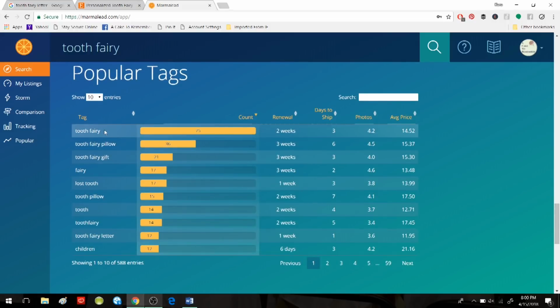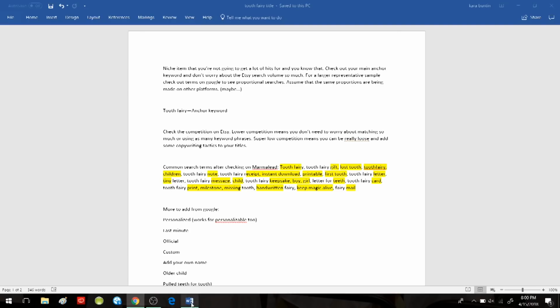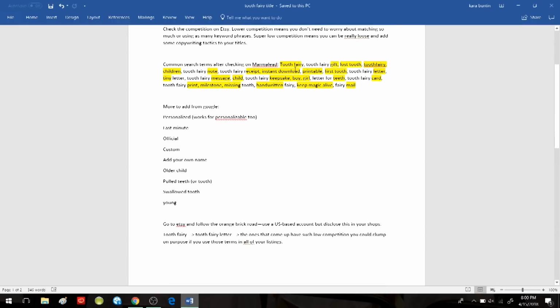Either way, just go down here and write down every single thing that could fit your item. Go through six, seven, or eight pages, however many you need. And I made a list here. These are the common search terms after checking on Marmalead. They're highlighted because I use them, I think I use them down below.